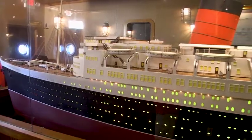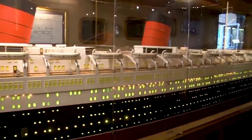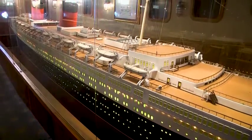This model is a 1/48 scale model. That means she's 30 feet long. 1 foot equals 48 feet. She is a fiberglass model. I did not build this one.